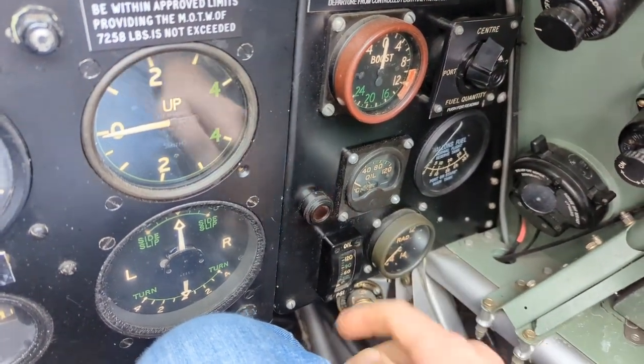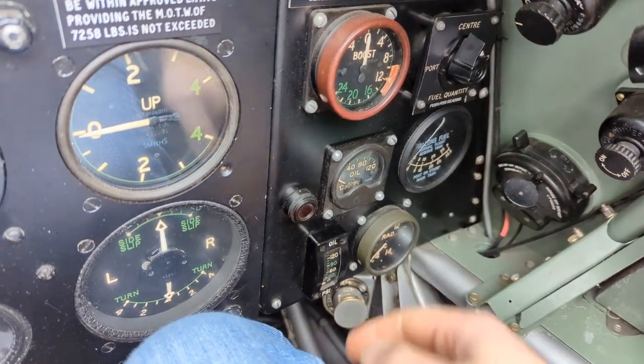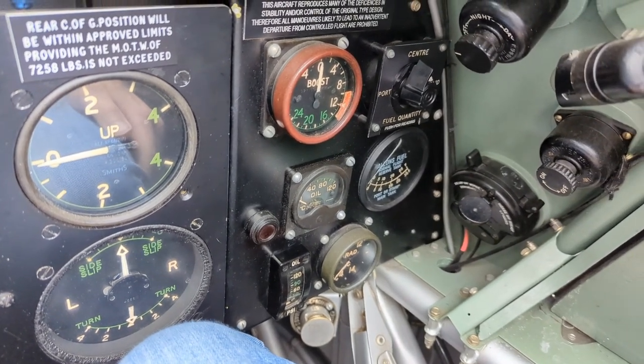No, the one below. Oil PSI. So oil pressure there, oil temperature, and then coolant. And then we monitor her and warm her up if necessary.